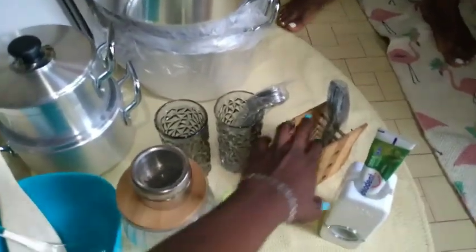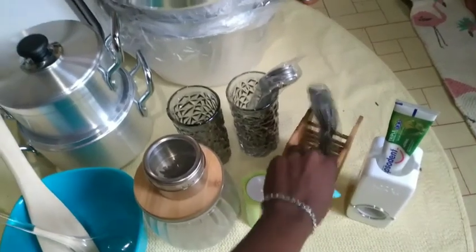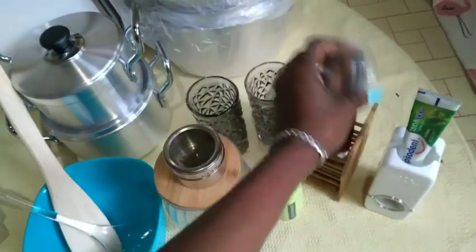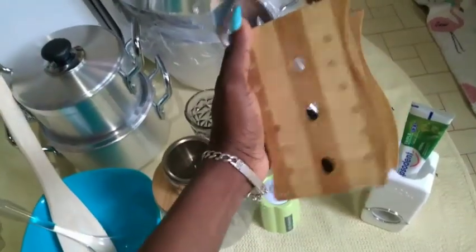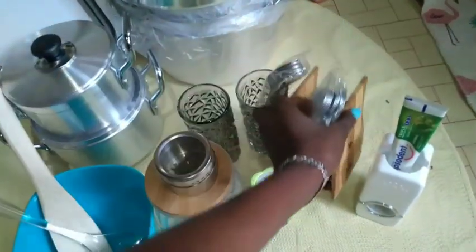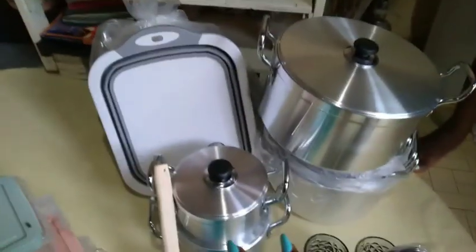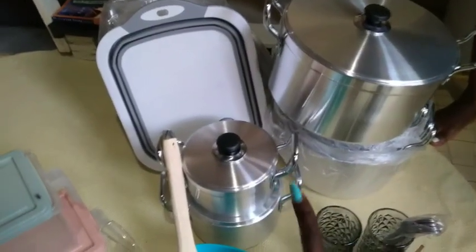The next thing we got from Kamukunji was this bamboo spoon holder. We got it in the same shop we got the spoons from. So we bought the spoons, and the next thing we thought to buy was this spoon holder. We got also two glasses and two sets of sufurias.